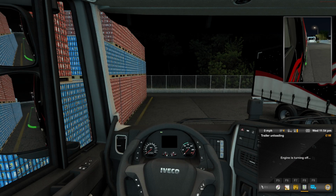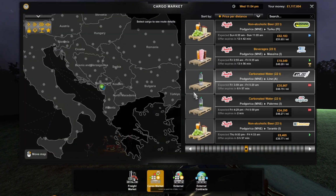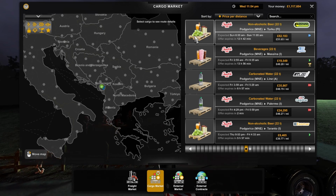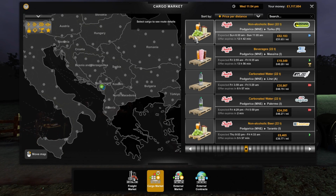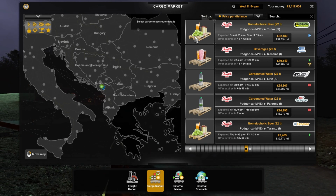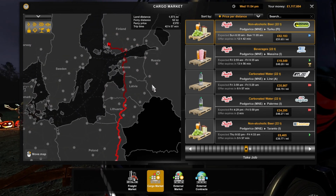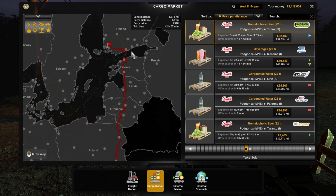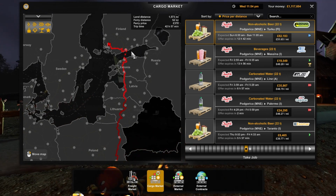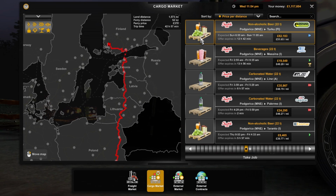So we will shut off the engine. And hand the contract in. See what we've got for the next. Oh, that's nice. We won't be doing this one now, but we will pick it up ready for the next episode. It's going from Podgorica to Turku? Ooh, that's a long way. All the way up to Finland. But, you know, 82,000, I'm not going to sniff at that. As long as the contract remains, as long as Eurotruck doesn't do a massive update and cancel it for me. So we'll grab that one.